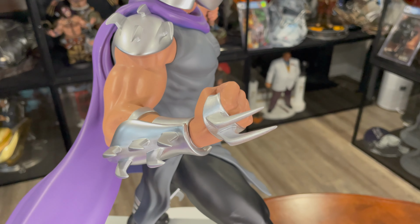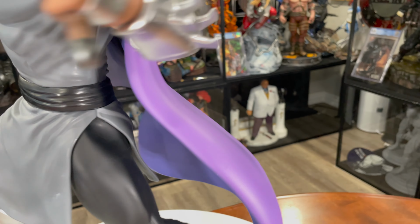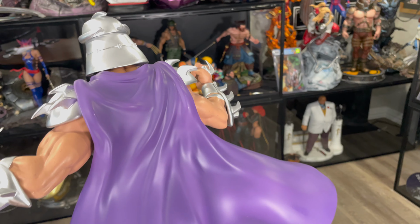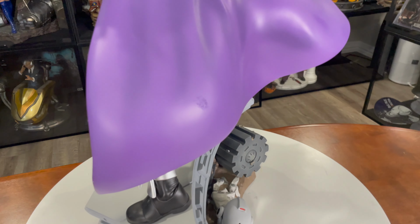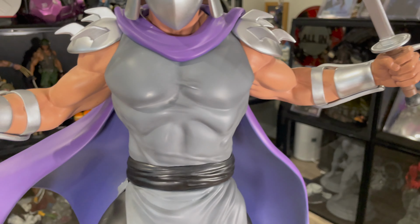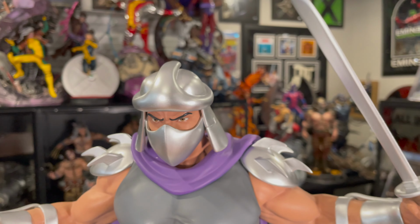I'm a fan of his skin tone as well. Just great job on the anatomy. The flow of the cape is really great too. Other than those imperfections and the stuff that I can fix, it's pretty impressive. Portrait looks great. I like how they gave him a menacing smile.